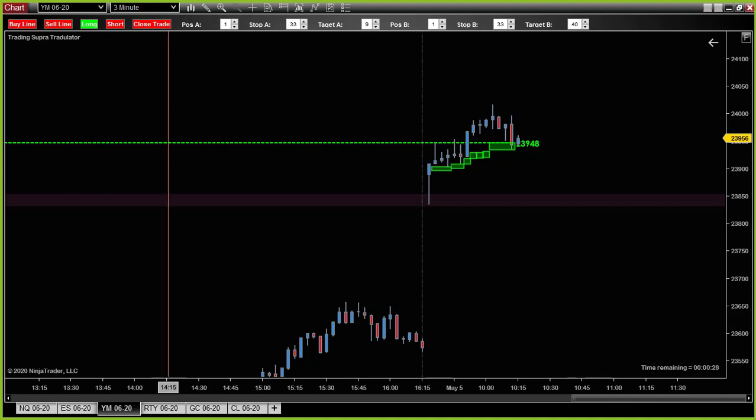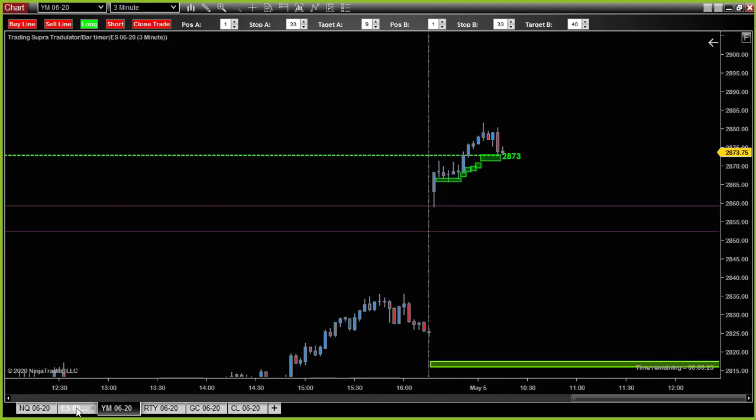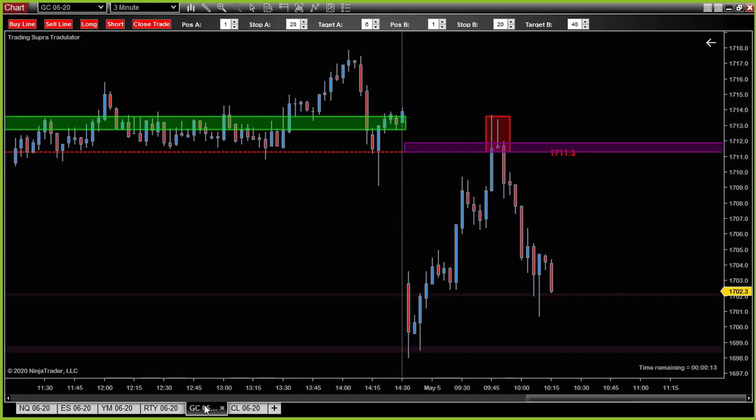All right, so hovering at and just above our buy line in YM, similarly in ES, and I'm going to guess similarly too in NASDAQ. RTY still a little bit above. Nothing working in gold. We had our trade. The long and the short buttons are deactivated. They're red. And so nothing on the horizon there.